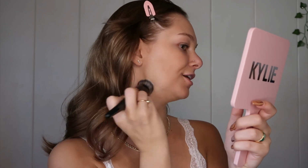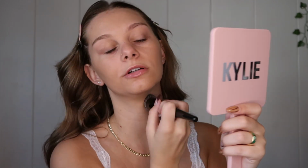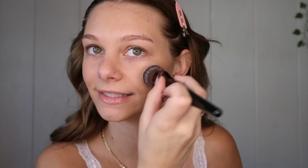Foundation is probably the thing I am least knowledgeable on in the makeup world. I'm not the biggest fan of how it feels. I personally just feel uglier with it on. I feel so much prettier when I don't have foundation on. I don't like the feeling, and also, I touch my face way too much to wear foundation. No, okay, I think this is not that bad.